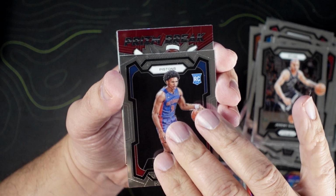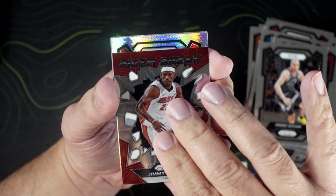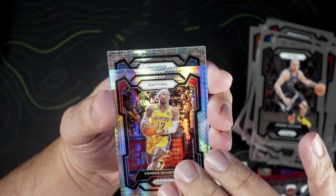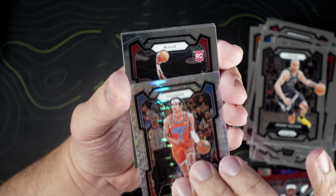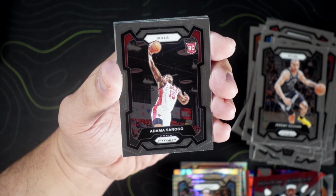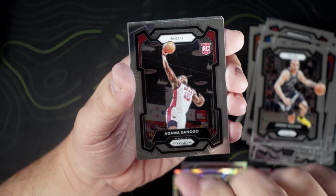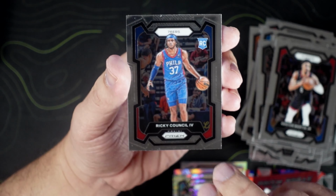Take that. Prism Break, Jimmy Buckets. We got a Hyper, I think. Raptors, Dennis Schroder. And then an Usman Garuba, non-numbered, on the Pulsar. Got Adama Sanogo. Kenyon Martin Jr. and a Ricky Council the Fourth.